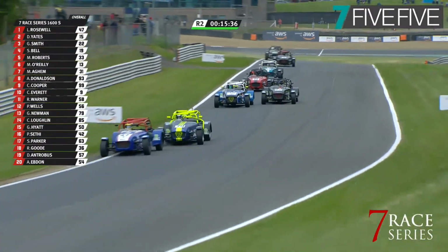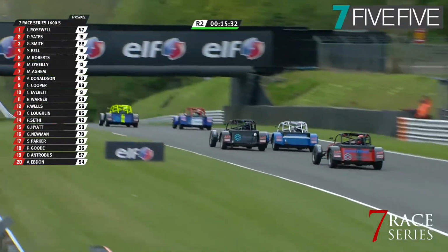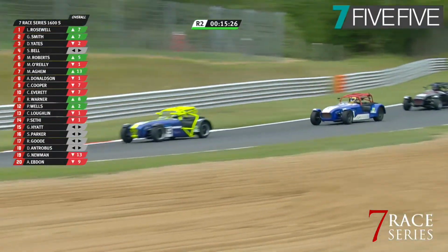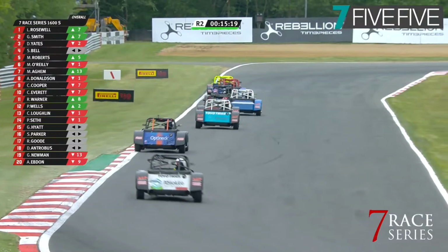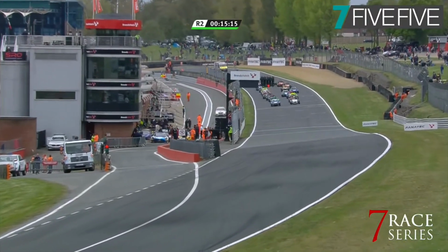One driver sadly not in this, John Styring, whose car picked up damage on the way to the first corner. He was given a bit of a whack by Rob Warner, who got a grid drop for this race by way of penalty, but the damage was enough to put John Styring out for the day. Jeff Newman leads. Luke Rosewell is second as they turn their way through, with now Gary Smith up into third place. And this is a replay of the start, so we can piece together exactly who did what off the line.